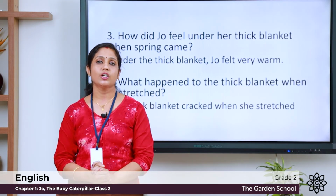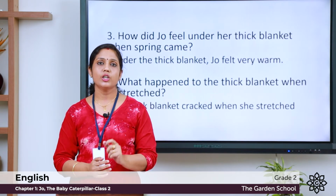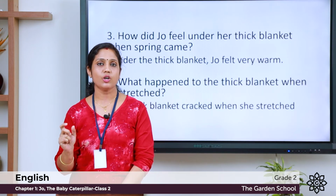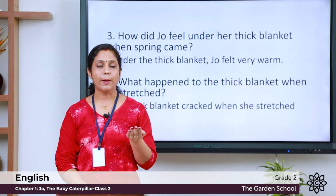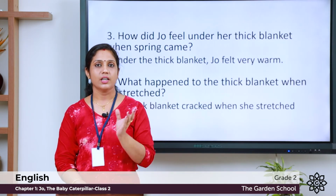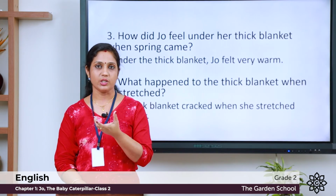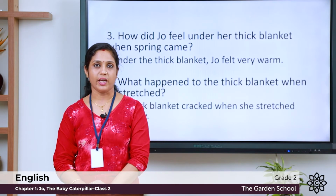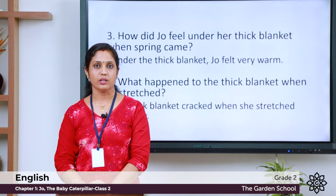Now, let's learn compound words. What is compound words? When we join two meaningful words, we get a new word. That is a compound word. For example, cup and cake. Cup is a word and cake is a word. And there is meaning for these words. So, when we join cup plus cake, we get cupcake. And that is a new word that is called the compound word.